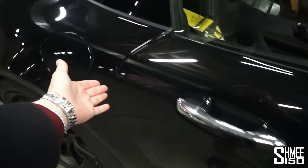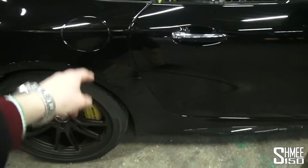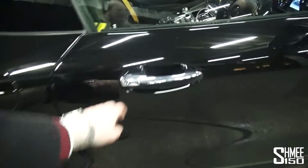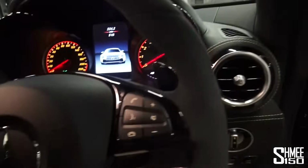The next thing is that when you close the door, that's basically what happens. You never shut it properly. You have to give it a really solid slam to actually close the door in this car. If I then step into the car, when you're running it, it's actually quite loud inside, even in comfort quiet mode. You can't really shut the thing up.